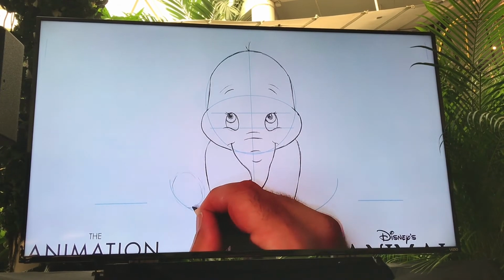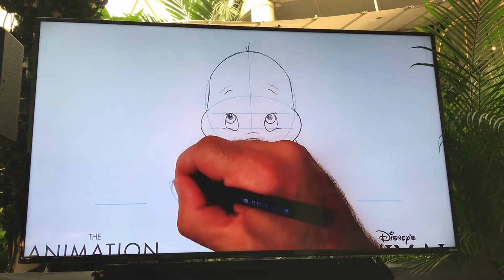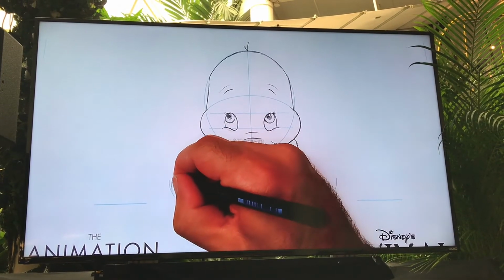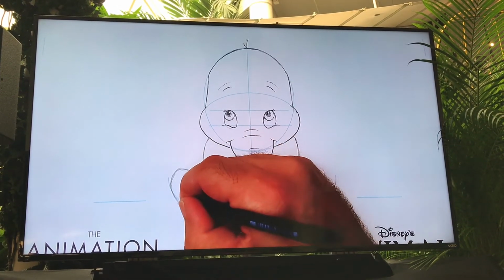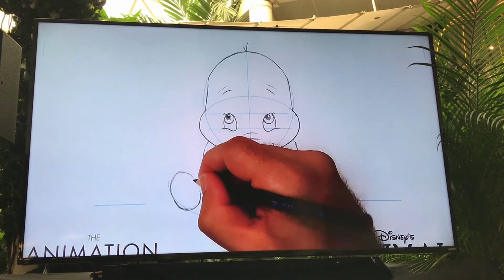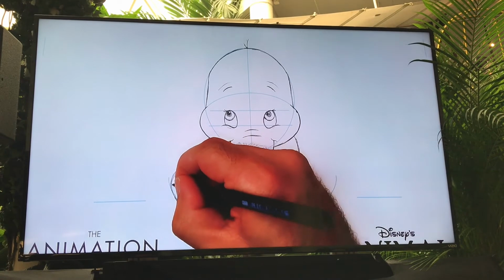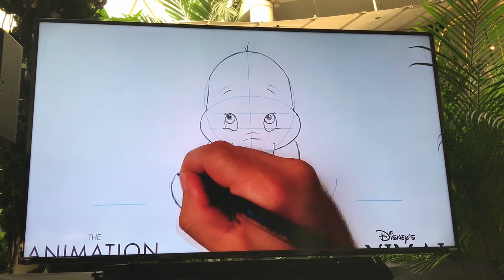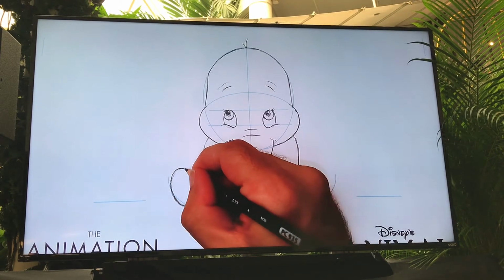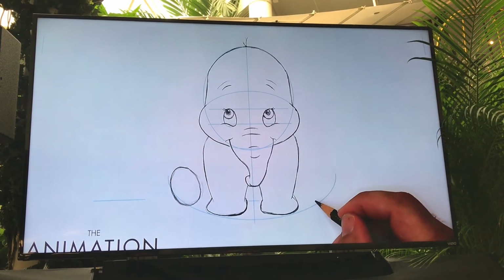Try and get some padding on there. This is going to be the bottom of his foot. It's all right if you go outside the lines, guys. Even those who have coloring pages out there, if you go outside the lines, you're fine. Put one on this side. I'm going to put a thinner one on this side, though.